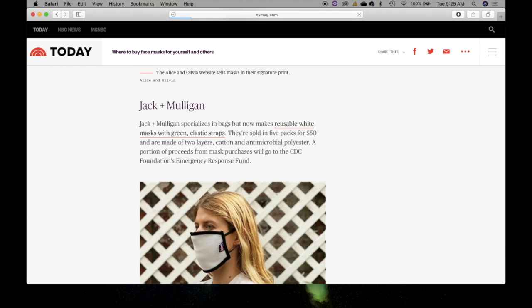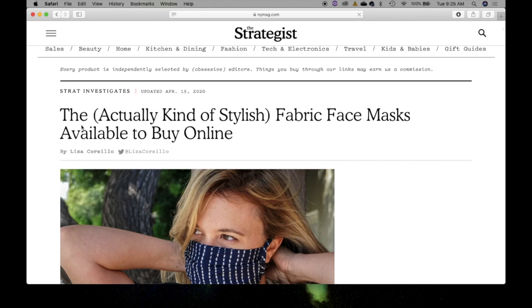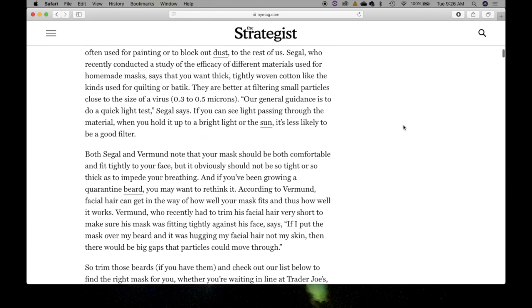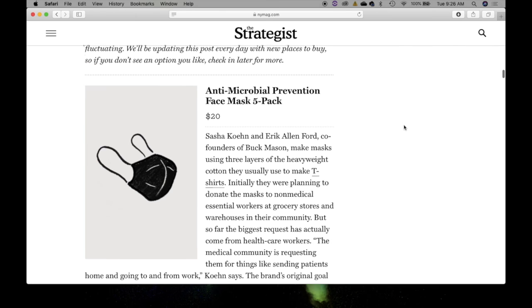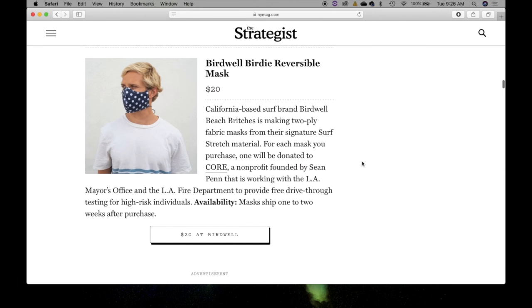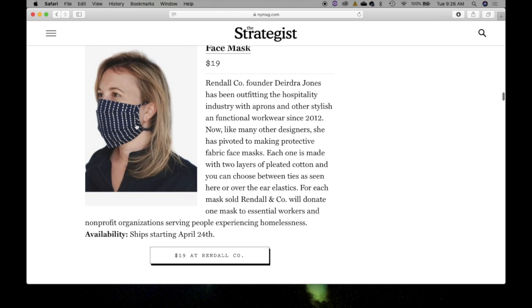Next website, nymag.com, The Strategist. This is an article written by Lisa Corsillo, and it's called The Actually Kind of Stylish Fabric Face Mask, available to buy online. I am inviting you all to browse the article. It is very interesting, and you can see different alternatives. Some we might see at the other article too, but very important, antimicrobial. We already know that we're going to be looking for that. And look at that one, it's really cute. Little stripies. You can see the difference in designs. This one has a cut here and another cut here.